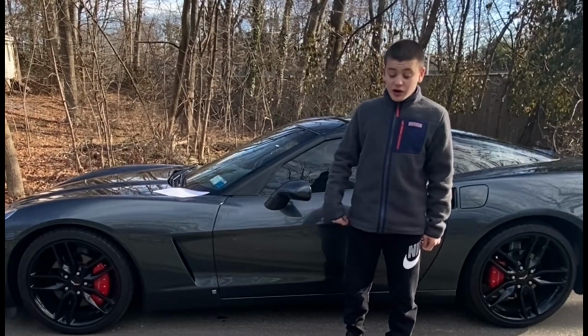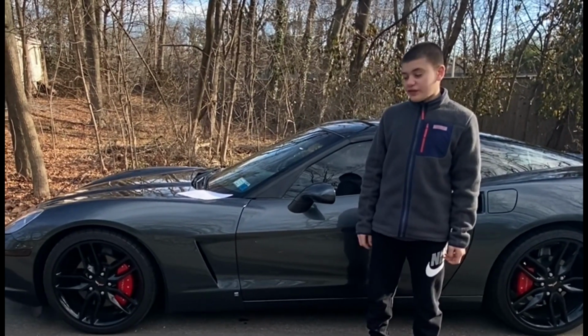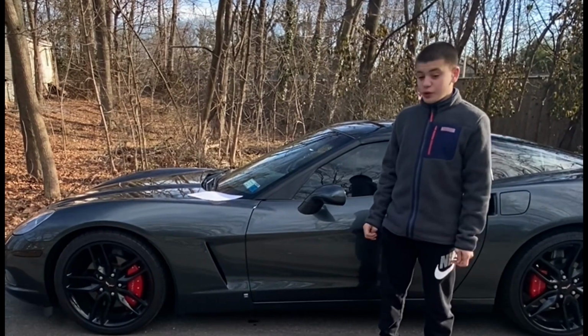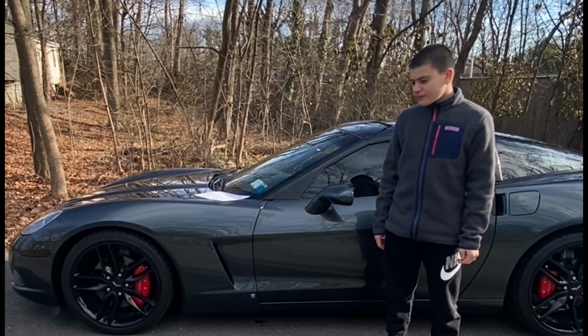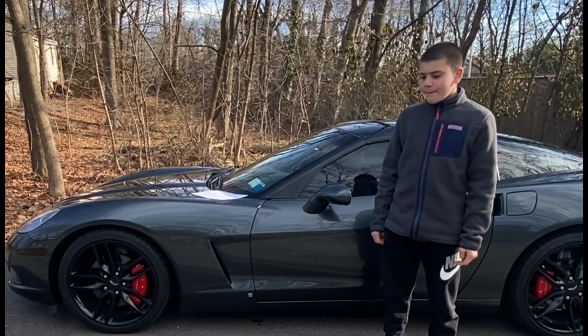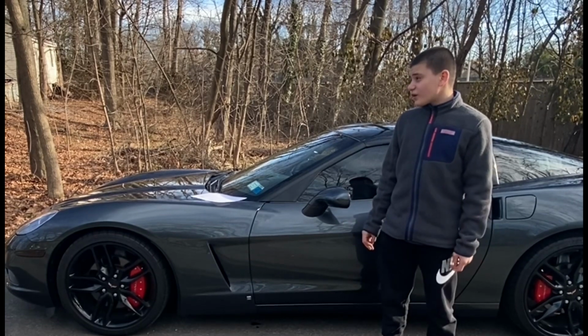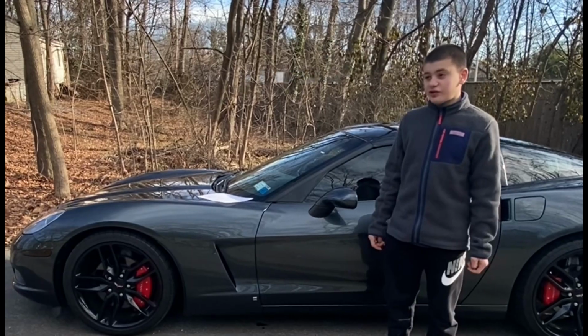So this car comes with 500 horsepower, which is good for a 2009 car. For a 2009 sports car, that's really fast, 500 horsepower. And the weight of this car, it's a lightweight car. It's about 3,180 pounds.